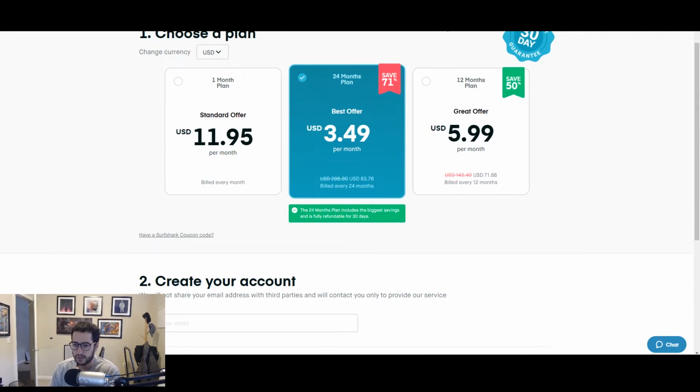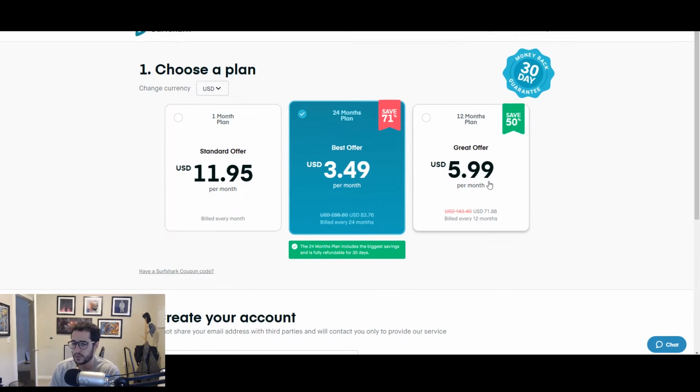But we do see a focus here on trying to get you to pay for these longer subscriptions, which in my opinion is never that great of an idea. Usually when you see VPNs pushing these really long commitment plans, it means that they might not have the best speeds. So they might be limiting your bandwidth certain months down the line. You're not really sure what kind of service you're going to get 1, 2, 3 years later on. Who knows if the VPN still even exists? And you're going to have to pay this up front.